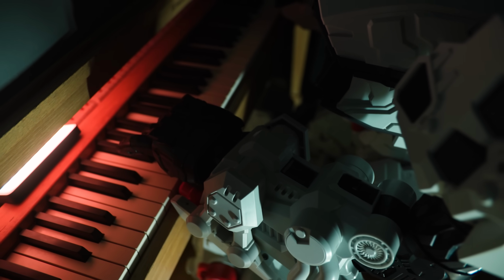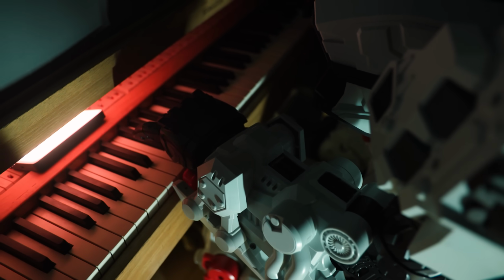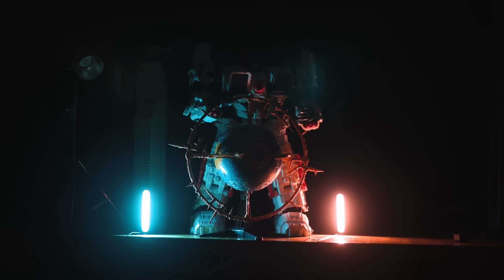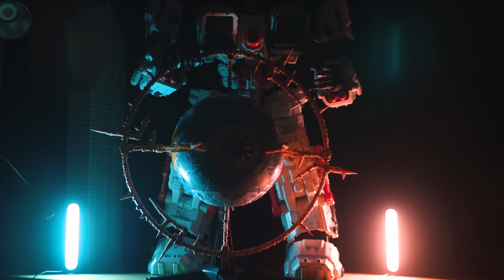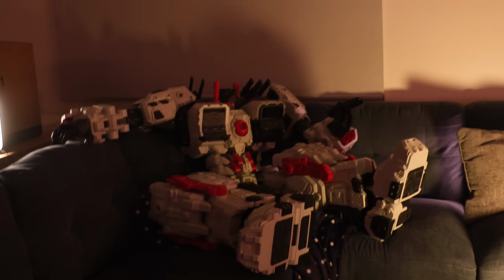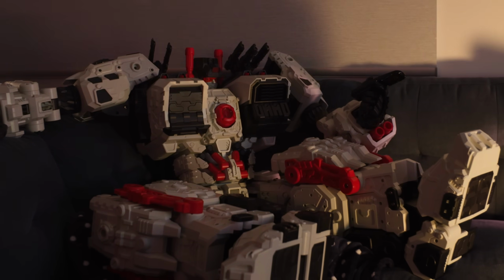Something that I've started realizing at the scale is that your brain stops comparing him to other figures and a lot more to the articulation of a real person. As in, I haven't once been concerned with whether he can pose in a mid-air power jump while holding his blaster like 86 Optimus, but I'm really gonna need him to be able to sit on the couch like me, or there's gonna be a problem. You see what I'm saying?